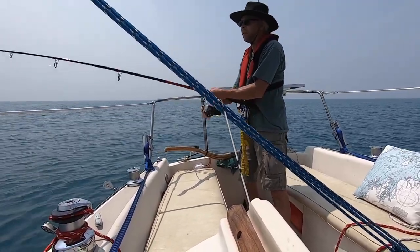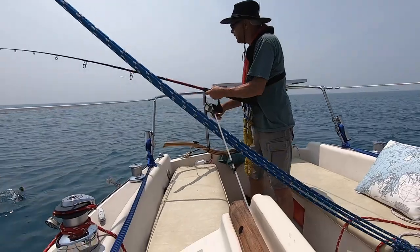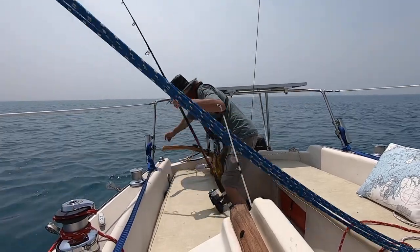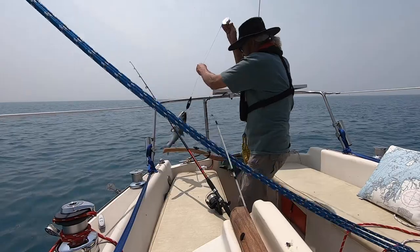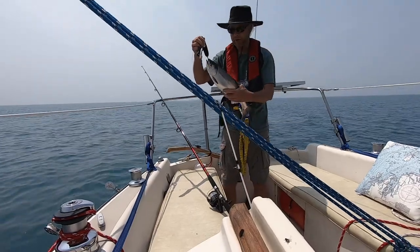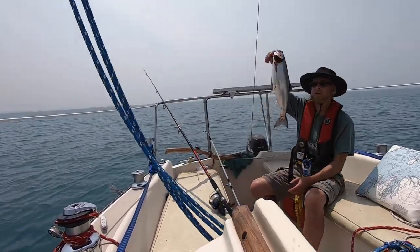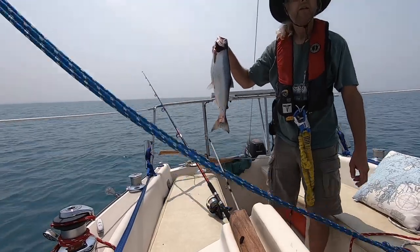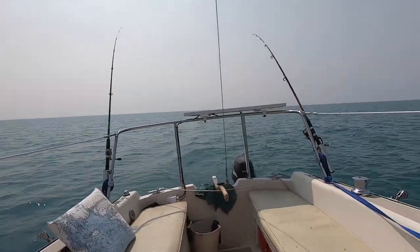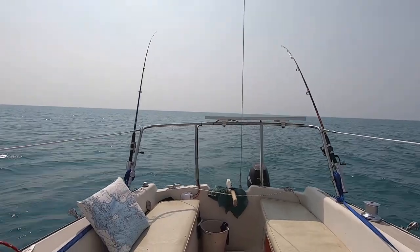Fish. Uh-oh, I think he got off. Yep. Oh no, he's still on! Just another coho. Look at that! Woohoo! It's another coho salmon. Not too bad. Trolling away. See if we can catch another one.